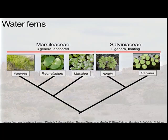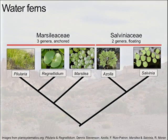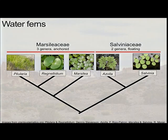Over here we have Salviniaceae. So Salviniaceae includes two genera of floating ferns. So we have Azolla here. This is the mosquito fern. And then we have Salvinia. So in addition to being aquatic, one of the interesting things about these ferns is that they're heterosporous.